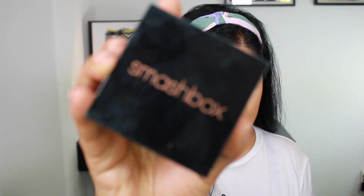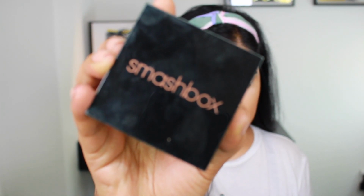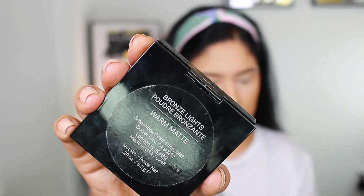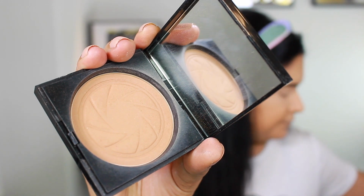For the bronzer, I will be taking Smashbox Bronze Lights in shade Warm Matte. This is actually a very beautiful bronzer, you guys. I really had fun applying this. Sometimes you can really get zoned out applying a product, and that's when you really know that you were into it.